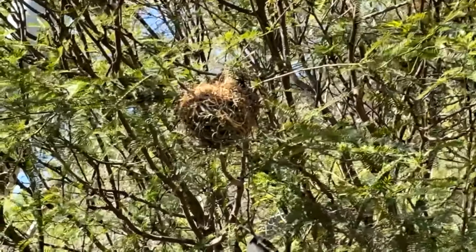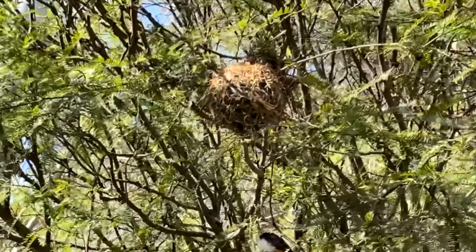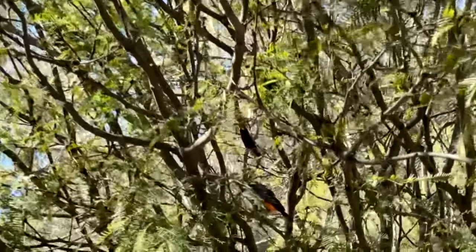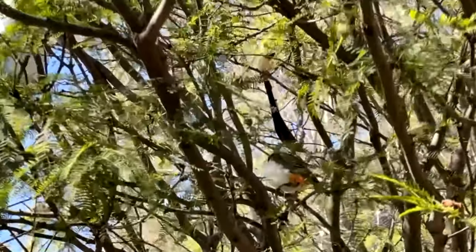This nest is left over from the black-headed weaver. In the spring, you will see the males carefully crafting these nests from the surrounding vegetation, preparing to create a family.